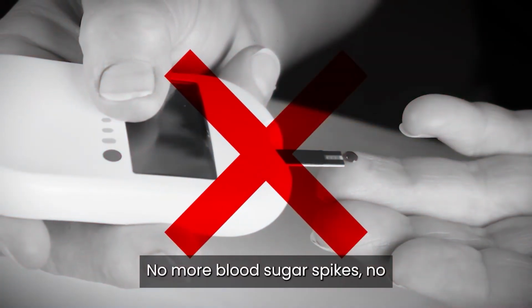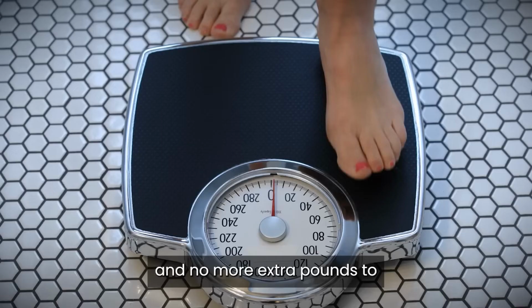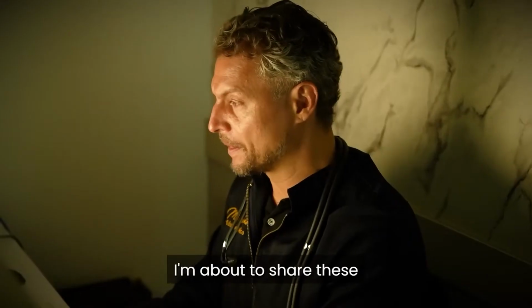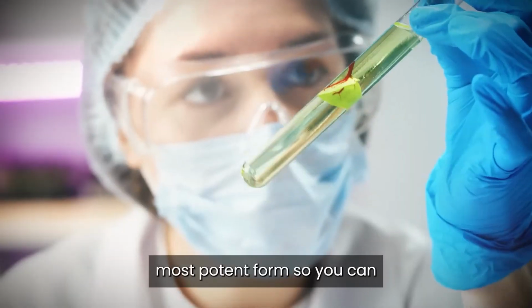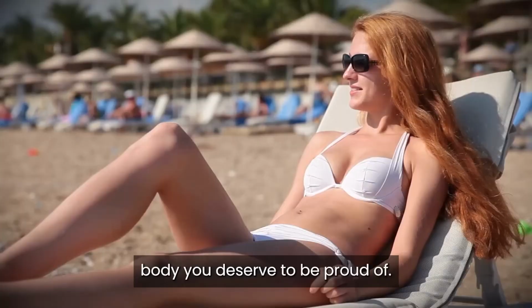No more blood sugar spikes, no more feeling sluggish throughout the day, no more brain fog, and no more extra pounds to stop them from enjoying time with their kids or going out and living life to the fullest. I'm about to share these ingredients in just a moment, so make sure you take notes. Then, I'll show you how to get these ingredients in their most potent form so you can finally enjoy the slim, fit body you deserve to be proud of.